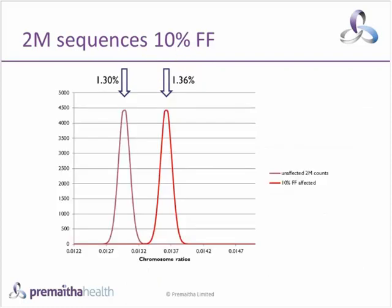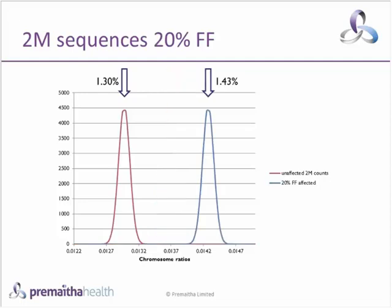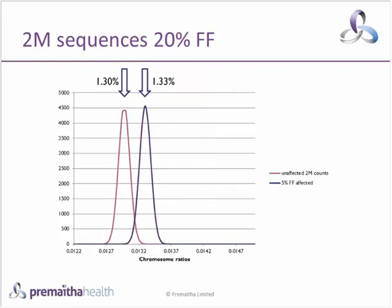Fetal fraction I mentioned earlier is on average 10%, but it moves around, and these next 2 or 3 graphs show the significance of that. So this is the same graph again, 2 million sequences at 10% fetal fraction. But you go up to 20% fetal fraction, it's really very easy to see the distribution changes. So there's a good change between the two distributions. But at lower fetal fractions, the distributions start to overlap, and in that case, you would need to have a higher number of counts to be able to pull the distributions apart. So being able to estimate fetal fraction is very important in terms of generating a reliable result.